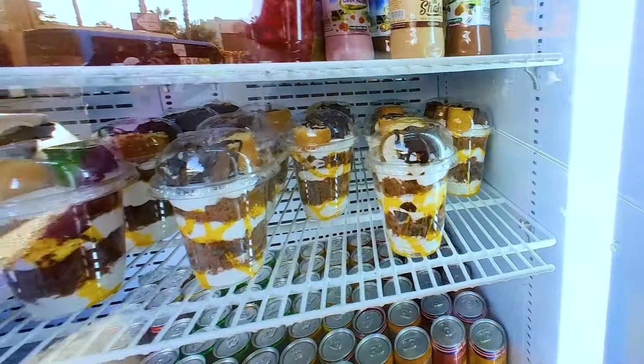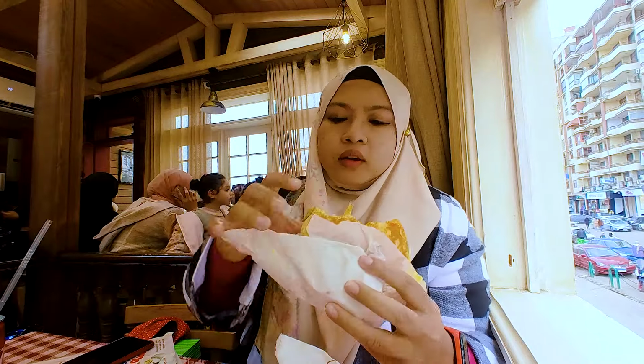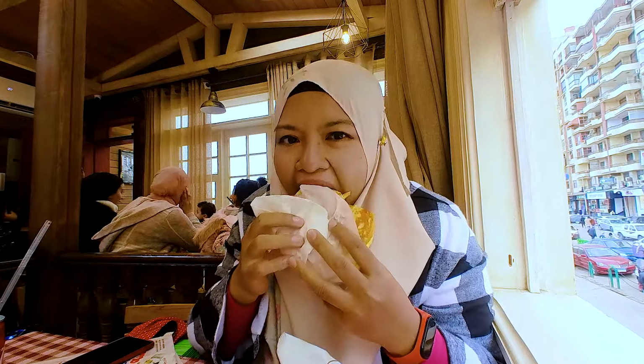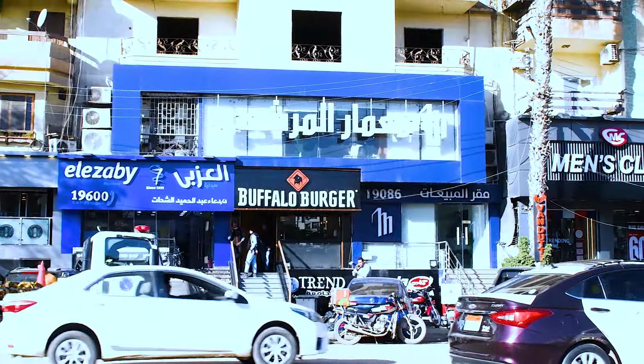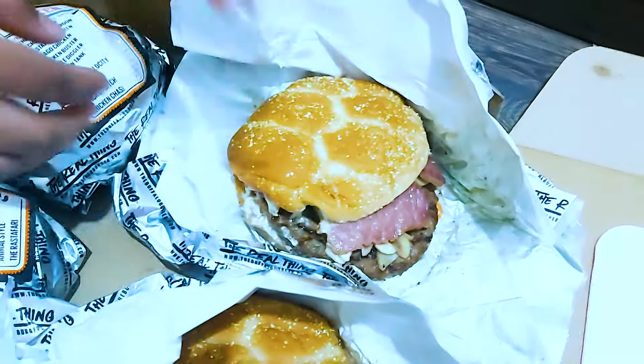We have tried so much amazing Egyptian food on this trip and there wasn't enough room to show it all here. If you're curious about the delicious bites we've savored, head over to our full Egypt travelogue series for a deeper dive into Egyptian cuisine.